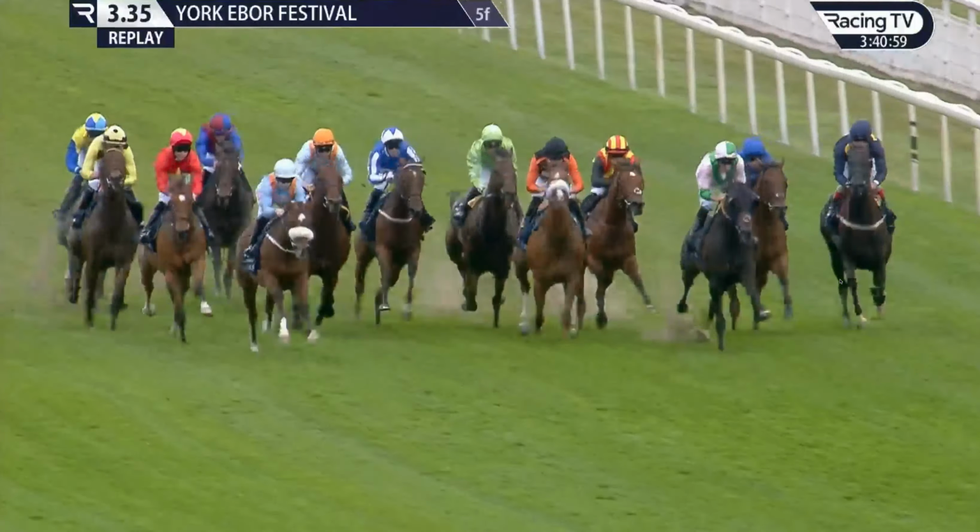She's really shown a versatility, trip-wise, ground-wise. She just keeps on improving. First win off a mark of 58 just under 2 years ago. There is nothing this mare cannot do. It's just astounding. And I know connections.